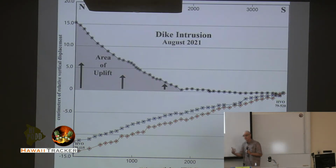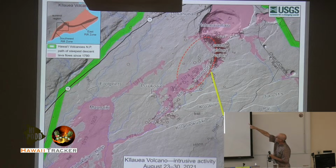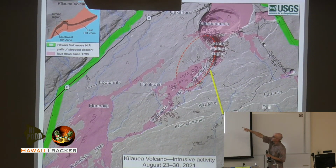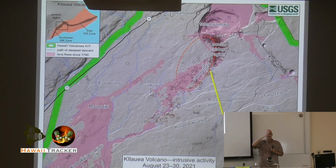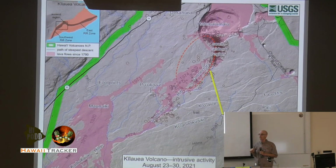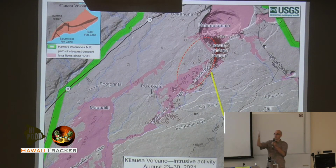And one of the nice things about the motion here is that it gives enough information from real life, from the ground, so that the folks at HVO can now make some sort of a model as to how much magma actually pushed through the ground to go out into this dike. They have some information from various points out there, but now they've got a very nice profile of what half of that dike intrusion looked like. So they can use that ground truth to put into the model to try to figure out what was going on when that happened.